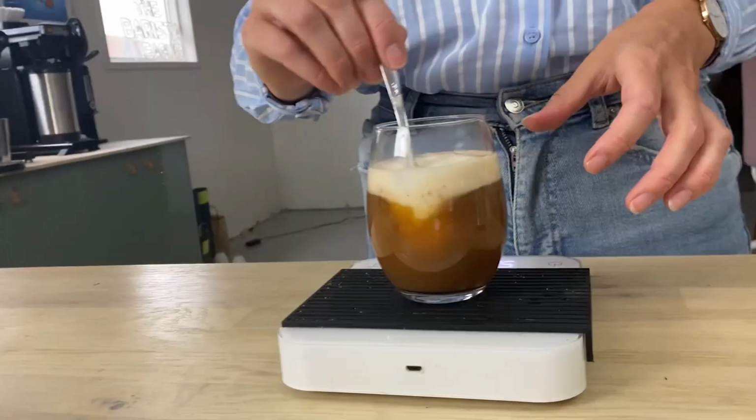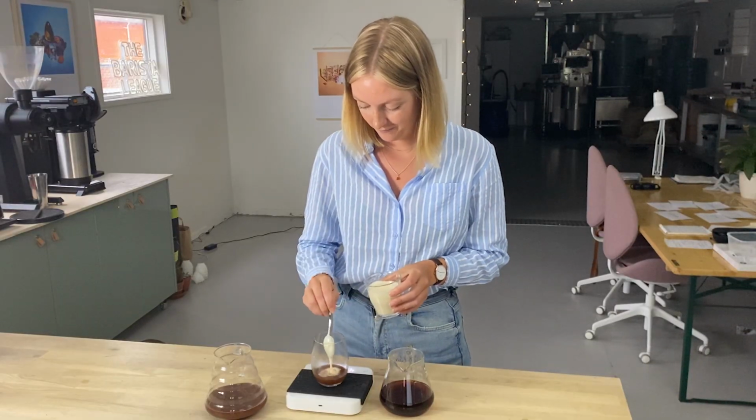So, Nicolas' drink. For me, it tasted mostly like just coffee and chocolate. I do really like how you used the marshmallow and oat thing and blended it together because it made the texture of the drink really good. Yeah, great job, Nicolas.